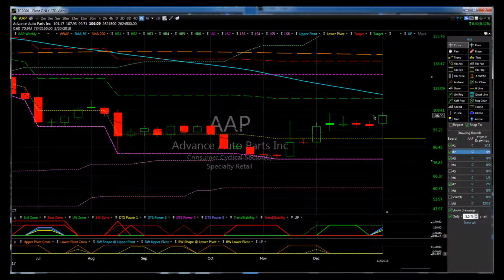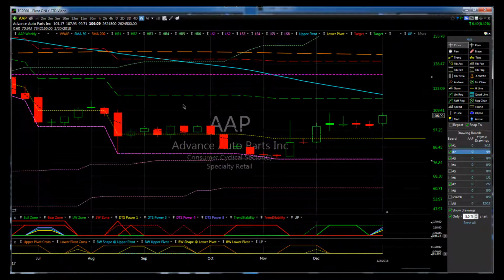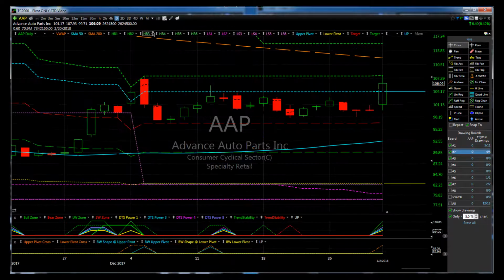So this stock is setting up based on today's candles, probability heading on up here to the weekly target one, which is a $10 move. You got this last pivot high here, and you're dealing with this one here as well. And that's the line you had right here today.